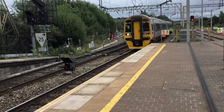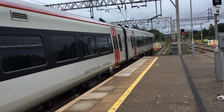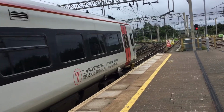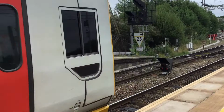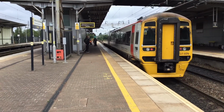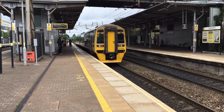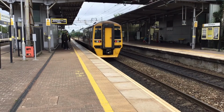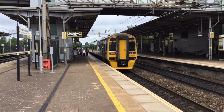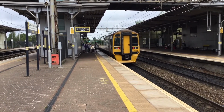Arriving now is the 1305 Transport for Wales service from Chester to Liverpool Lime Street. 158829. Crossing out now is the 1305 Transport for Wales service from Chester to Liverpool Lime Street.